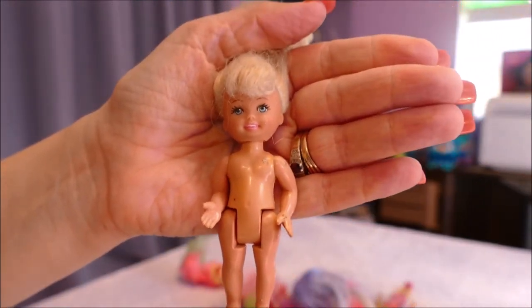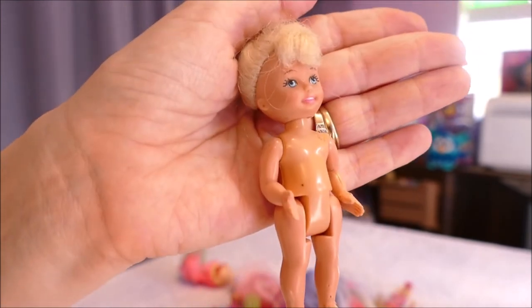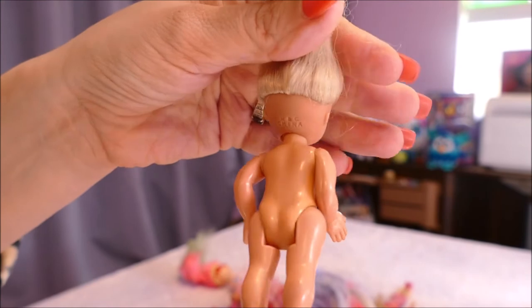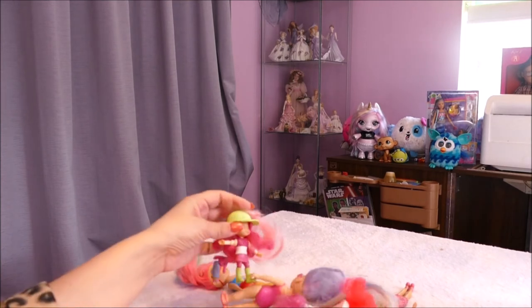Dolls being chucked out, but this... There is no saving that. This is another Mac dolly, so I will just give her back to the thrift stores, and they can sell her on to someone who'll like her. Alright, getting through this stuff.